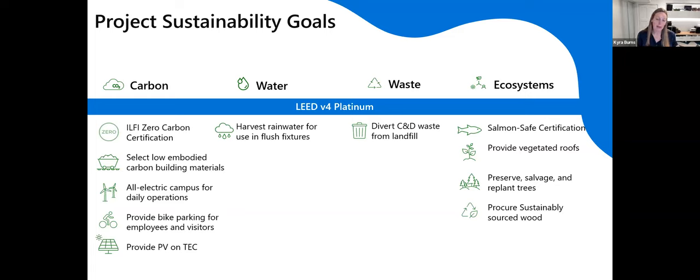So I think with every step of sustainability, if it's tree preservation, if it's salvage, if it's electric cooking, anything that the industry isn't used to, somebody has to be a leader. And so when we talked about the sustainability goals for this project, we wanted to make sure that we did something that helped progress the industry.